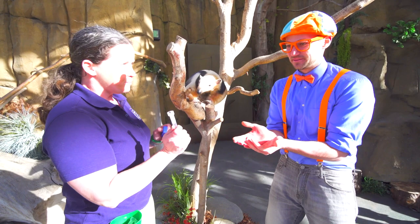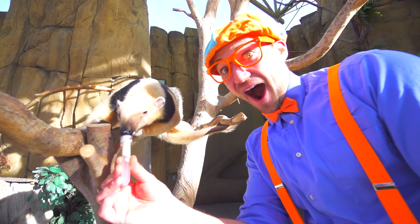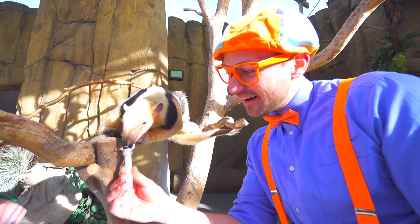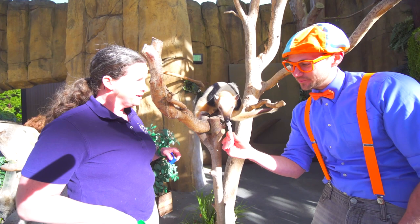Hold that up, right up to his little nose. Okay, here I go. And he's gonna slurp that vanilla yogurt right out with his super long tongue. Whoa. Check that out. Look at Gonzo's tongue, it's so long. Now, of course, in the wild, Gonzo would not eat vanilla yogurt. He would eat ants. And he has really big claws that he can use to break open ants' nests and termite mounds, and then he'd use his long tongue to slurp those bugs right up. Ooh, yum, that looks pretty tasty.